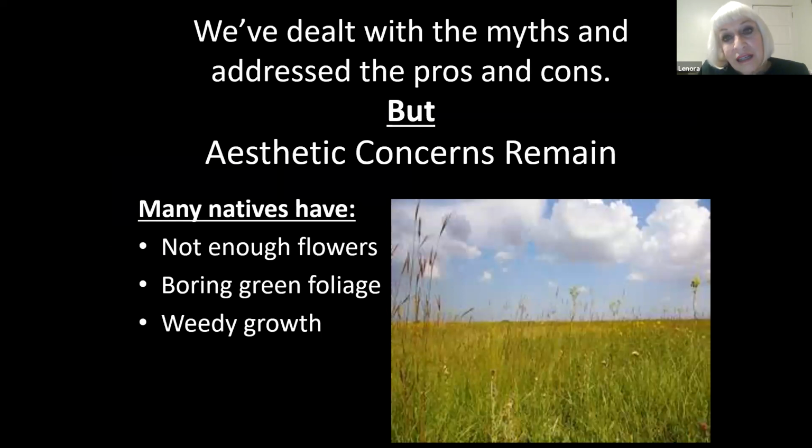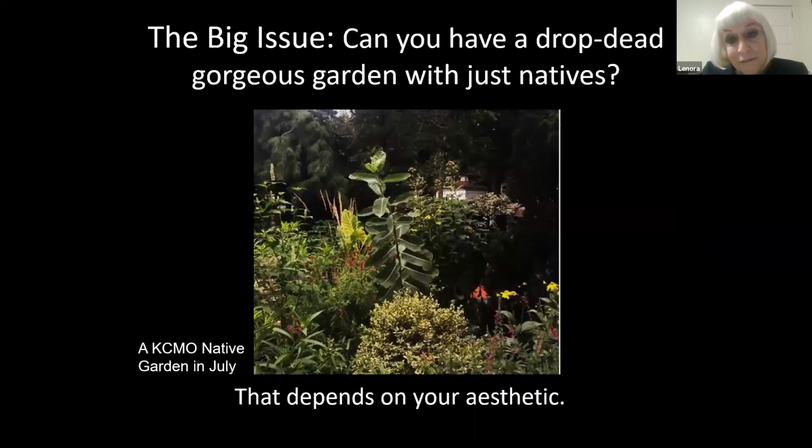So we've addressed some definitions, some truths, some pros and cons about native plants and about how they could fit into your ornamental garden. But the aesthetic concerns remain. The species, the natives, are not as floriferous as their nativars and other ornamental plants. They don't have the wonderful foliage in purples and burgundies and glistening gold, and they tend to be lankier, especially when they've come out of the prairie and no longer are having to compete for water and nutrients.